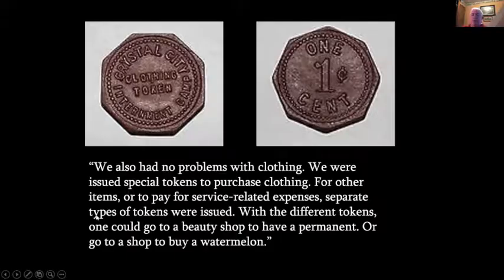And then we have money from Crystal City. Clothing tokens. These are fairly scarce. 1 cent clothing token. I don't know why they made separate ones for clothing, by the way. As far as I know, it's the only camp that had its own clothing tokens. They had regular tokens as well, maybe to control the amount of clothing and its sale.